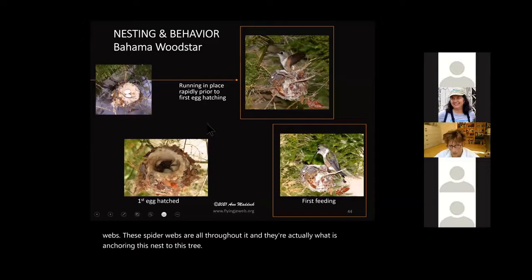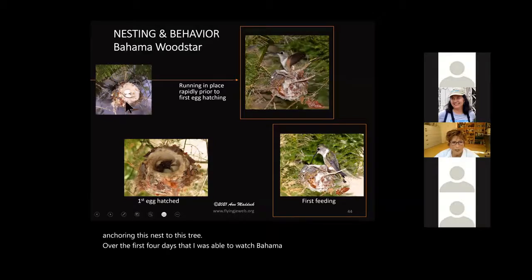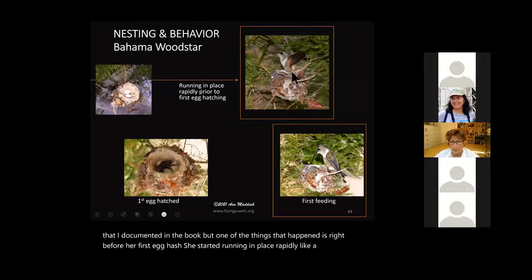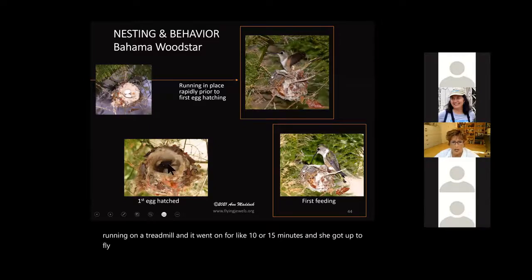Over the first 4 days that I was able to watch a Bahama Woodstar on her nest, there's two eggs usually laid in each nest, and a series of behaviors that I documented in the book. But one of the things that happened is right before her first egg hatched, she started running in place rapidly, like she was running on a treadmill. And it went on for like 10 or 15 minutes. And she got up to fly away. And when she did, I saw this young chick had just hatched.